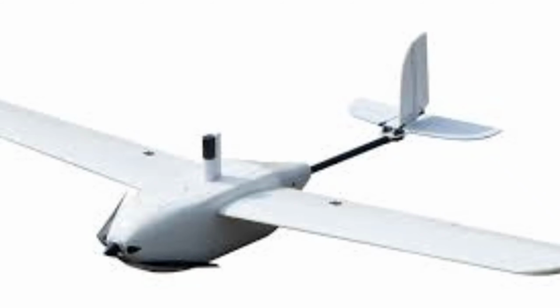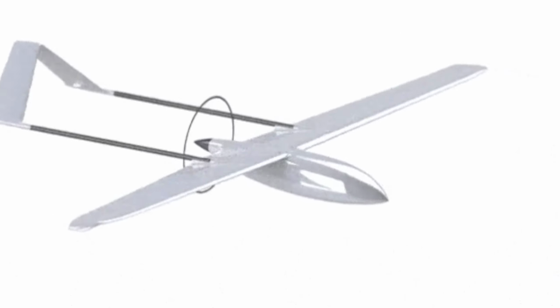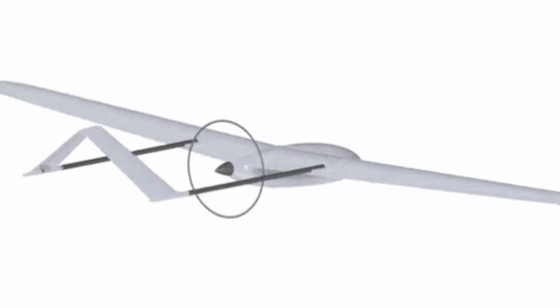Vertical takeoff and landing, VTOL. Fixed-wing drones are a hybrid of a fixed wing and a multi-rotor, which can carry higher-end payloads and take off and land from a wider range of surfaces.